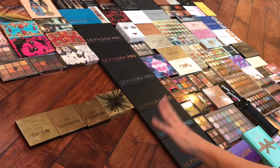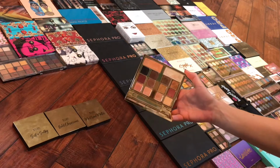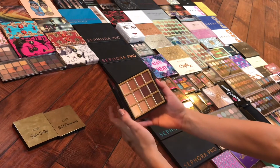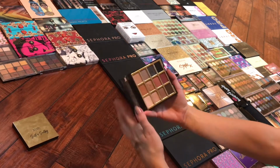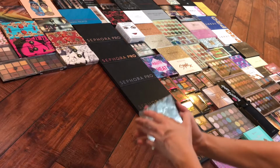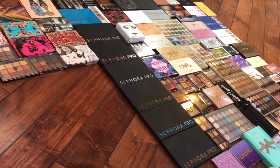Next up, we have 4 palettes from Milani. Gilded Desires is one of the newer ones. It's got the highlighting shades and the regular matte and shimmer shades. I'm going to keep this one. Most Love Mattes. I love those tones. Keeping this. Bold Obsessions. I don't reach for this one as much, so I may donate this one. And Soft and Sultry. This is like my go-to cool tone palette, so I'm going to keep this one.